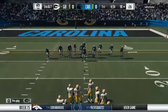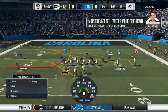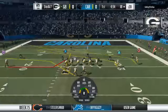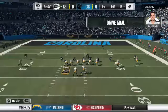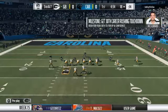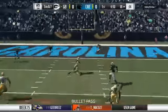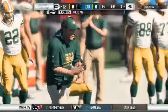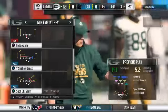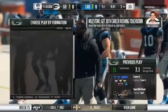So now at 3rd and 7, and defensively, it's a dime look. 6 DBs. Shotgun now for Rodgers. He's got his target. It's Cobb. And he will have the first down before he's brought down at the 3. They're able to convert on 3rd down, and that sets up a 1st and goal.